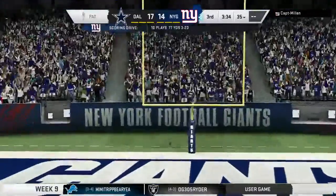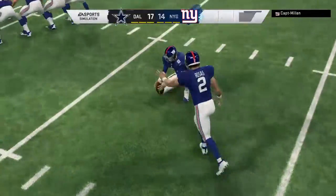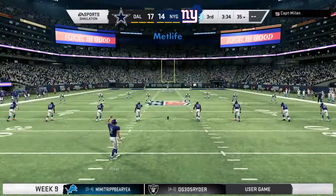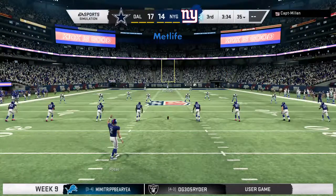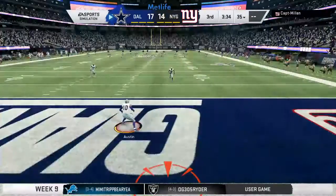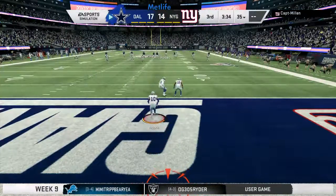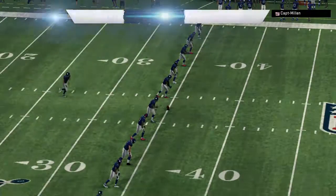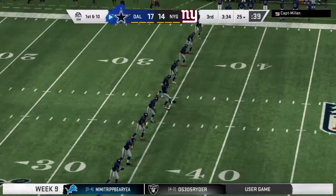PAT up and good by Rosas. And the lead's down to a field goal at 17-14. Now after the touchdown, here's Rosas on to kick it away. And they will not get a chance to return this one as it's through the end zone for a touchback.